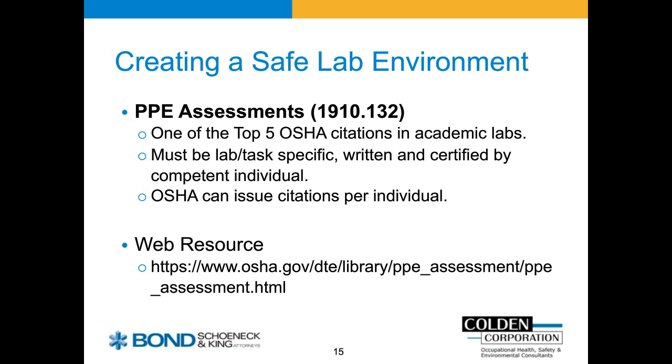It's an awesome opportunity for EHS and researchers to begin collaborating with each other. The interesting thing here too is that, as one of the top citations, they can issue them per individual, so those fines add up very quickly.